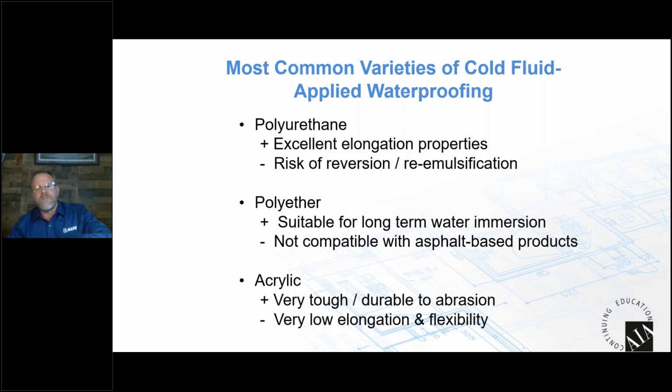So what types of cold fluid applied waterproofing are out there on the market? What are we looking at? Polyurethanes are one type. Polyurethanes flex pretty well. They have a lot of elongation properties that are favorable. But polyurethanes can also have a problem with immersion in water. They can actually re-emulsify from continuous immersion, meaning that they can revert from a cured state back to a soft state, like when they were first applied. And that can create a problem because then they're no longer functioning as a waterproofing barrier.